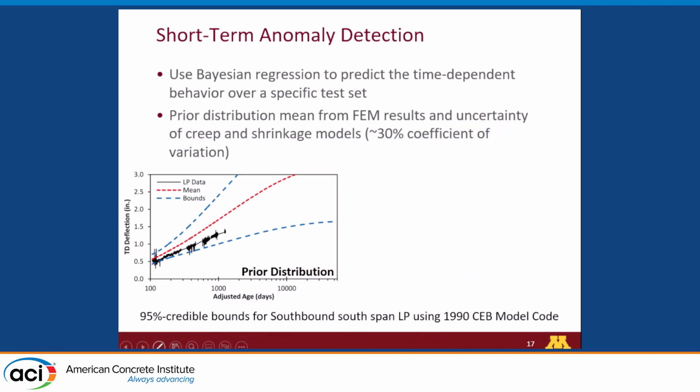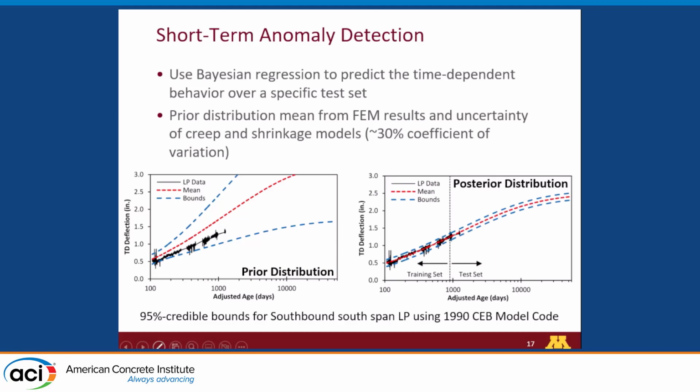So what do we do with this information? I'll go through this quickly because I think time is running a little bit short. We can try to implement some anomaly detection schemes with this data. There are two different ones that we delivered to MnDOT. The first one we call the short-term anomaly detection. It relies on Bayesian regression, where we have some prior distribution, which is basically our initial model run, which is the mean here, and some uncertainty associated with that, which is quite large because uncertainty in creep and shrinkage predictions is quite large. Then we say, given an initial prediction and the uncertainty in that, can I update that using my data? And the answer is yes. That results in a posterior distribution, which gives you a much tighter fit.